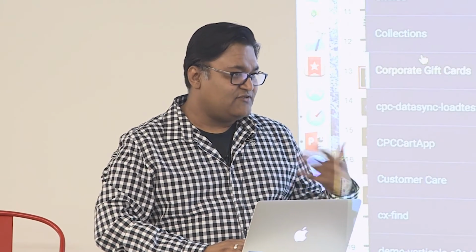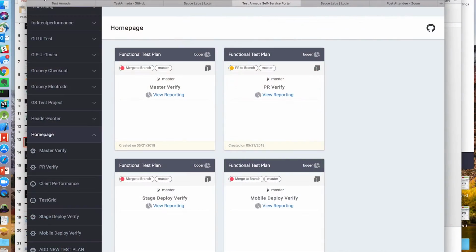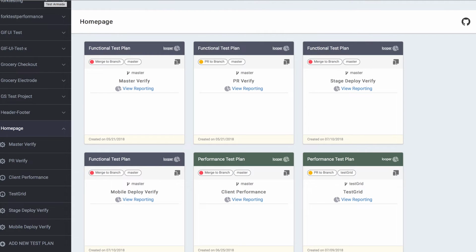And once you're done with that, you see different projects, one of which would be a Walmart Teams project. So for today, for example, let's take the Walmart homepage site. These cards you see are different CI jobs they have currently configured. There is a functional master verify job, the first one, which is functional testing. There's another functional test for PR verify. Again, for deploy verify, there are 4 functional tests.